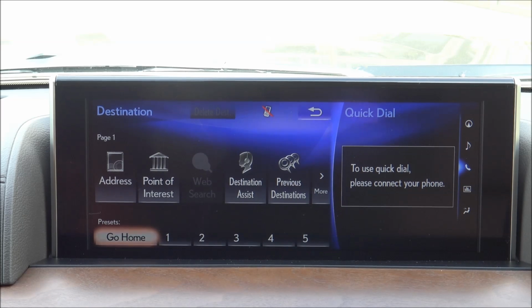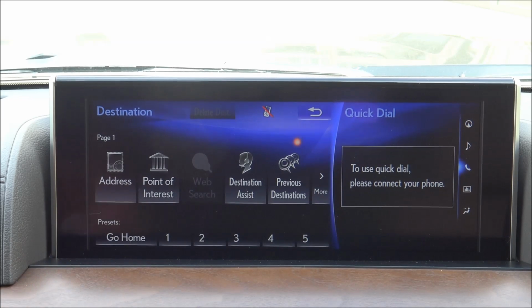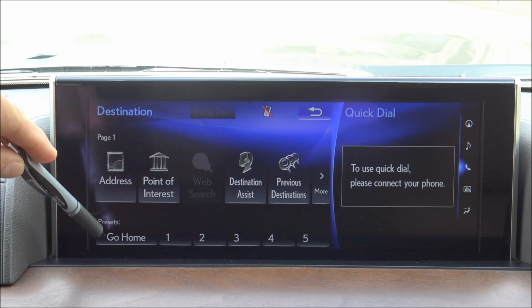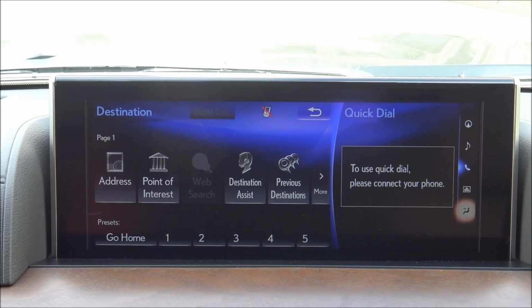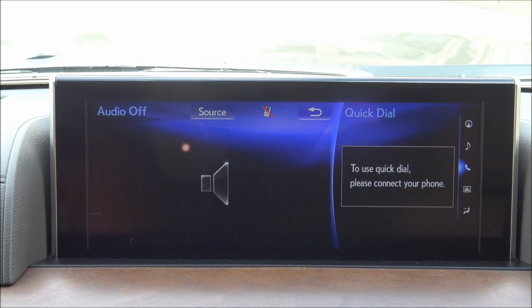Presets, I can hit go home, and I can enter my home now. Now, what I recommend doing, if you actually put your home address in there, do not put your actual physical address. If your address is 123 Main Street, do not put 123 Main Street as your home address. Put like an intersection near your house, or a store right by your house, because if someone is able to actually steal your vehicle, take your key and take your car, they can hit go home and go right to your house. You can go 1, 2, 3, 4, 5, and these are quick access points, places that you go most often. That's destination. And then you have radio, and that's where you're going to memorize your radio stations.